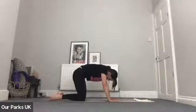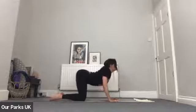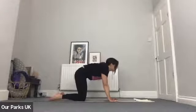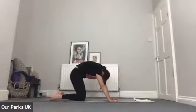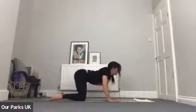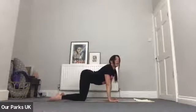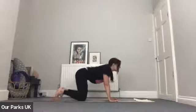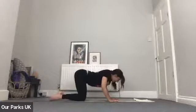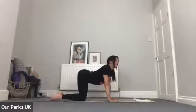And again, inhale into your cow pose, heart center open. And exhale to spread the shoulders, reversing the arch, cat pose. So if you want to continue here in your cat-cow, then please do. It's mobilizing the spine and it's also a really, really good one for lower back pain. And the reason being is that it kind of neutralizes our spine.